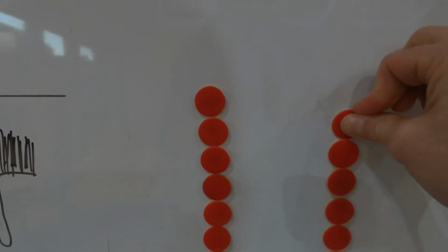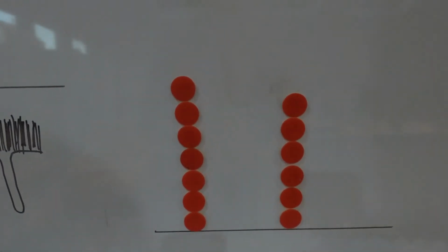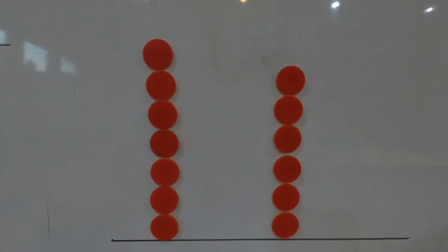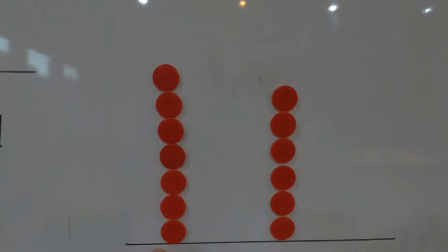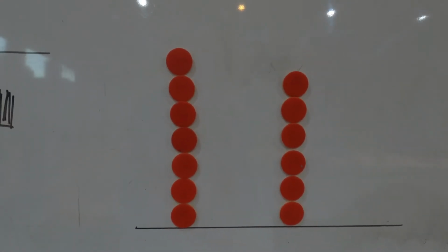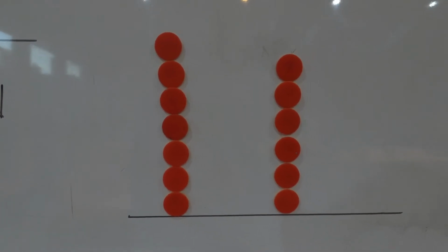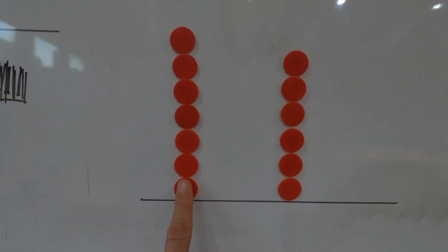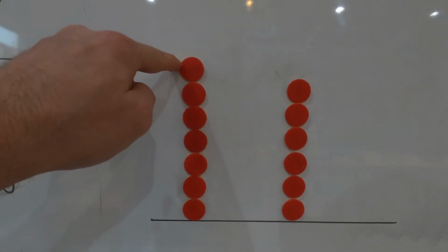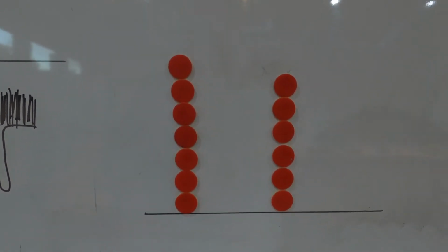There we go. So, which one had the most? And we see which one has the most. Is it this one or this one? And how do you know? Nice long sentence for your answer. Let's have a think. This one has the most because it is the tallest. Very good. Now, I need to check that.